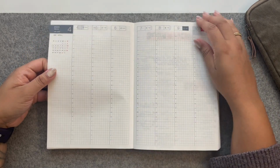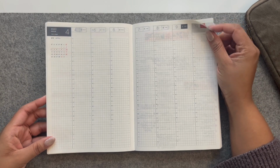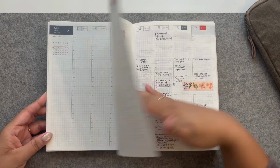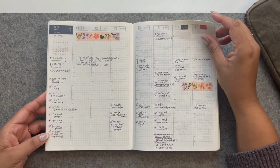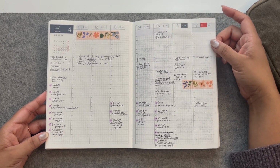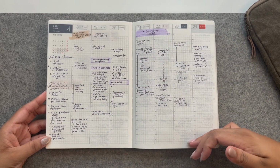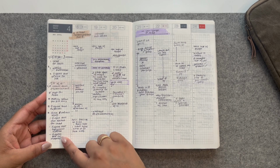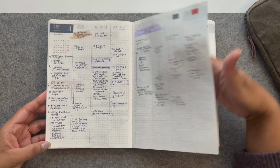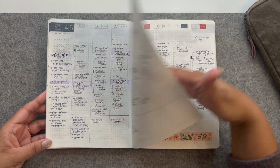And then we move into the weekly layouts. And the weekly layouts, like many people, I think this is one of my favorite parts of the Hobonichi Cousin. It's a beautiful vertical layout. It's so clean. I love the 24 hours. I love that you have an extra column here. The weekly layout is why I always come back to the Cousin.